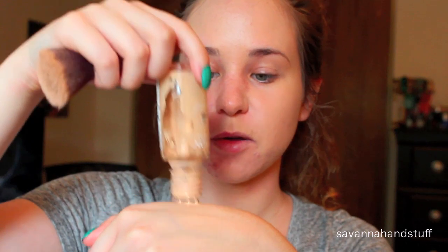So I don't know if you guys can tell, but I think the coverage is kind of amazing if you look at this side to this side, and that's without concealer, and that's only with really one layer. Alright, so I'm just going to get some more foundation off here.